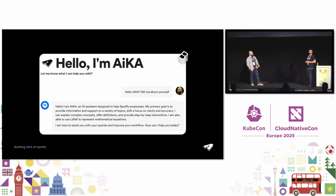So yeah, meet Aika, our artificial intelligence knowledge assistant. Here you can see it in action, integrated into Backstage, our developer portal. Aika can retrieve, at this point, information from our key knowledge sources, which is internal documentation, all the conversations from Slack support channels, and our organizational data. And then it can blend all this context together to generate useful answers.